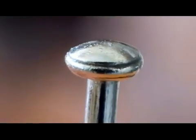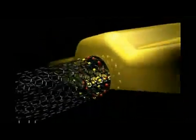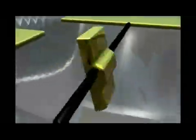This is a man-made motor, a motor so small that more than 6,000 of them would fit on the head of a pin. Welcome to the world of the nanometer, a unit of measure that is 1/1000th of a meter. A nanometer is pretty small.